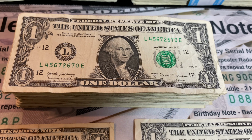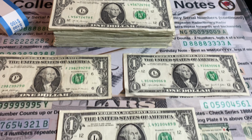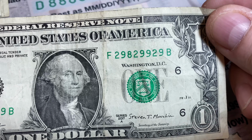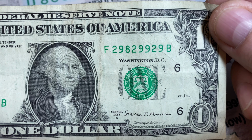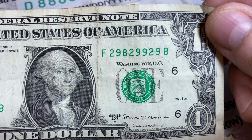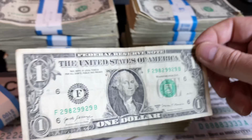Strap number 5 ended up being the strap of almosters. No star notes, no keeper notes, but take a look at these 3 almost great notes. First and foremost, that 8 messed this one up. That 8 could have been a 2 or a 9. It would have been a nice binary. Let's just say it would have been a 9: 299, 299, 29. I would have loved that. Too bad it's not. Just an almoster.